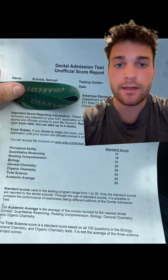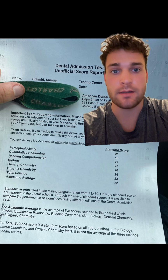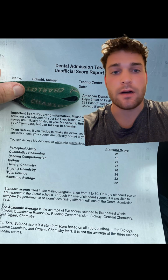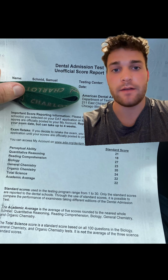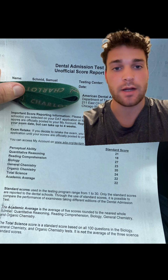I scored in the 90th percentile for the dental admissions test, and here's how I did it. I studied for 3 months, 8 hours a day, 6 days a week. I used all of DAT Bootcamp's material, everything that they put on their study plan. I did all 10 of their practice tests, and I used DAT Booster for additional practice tests.